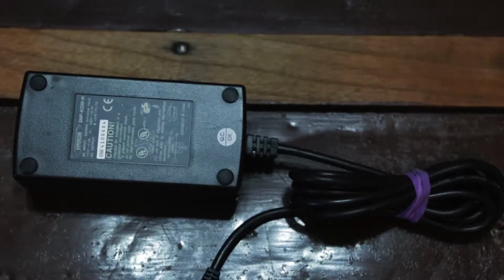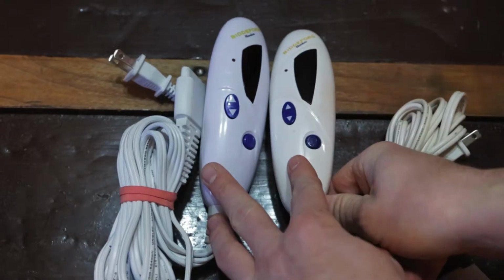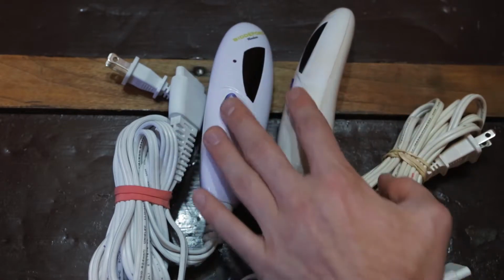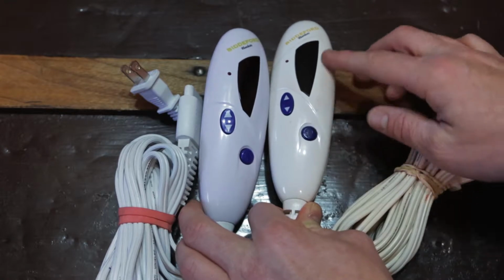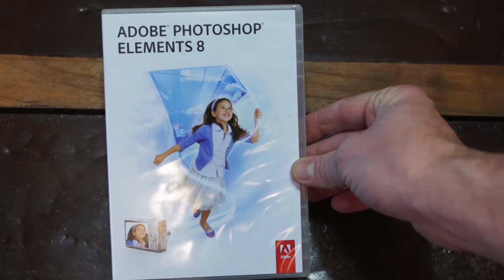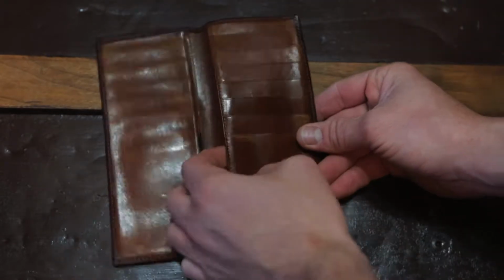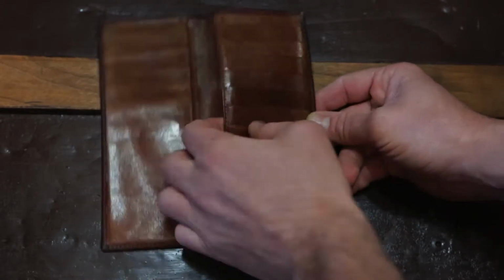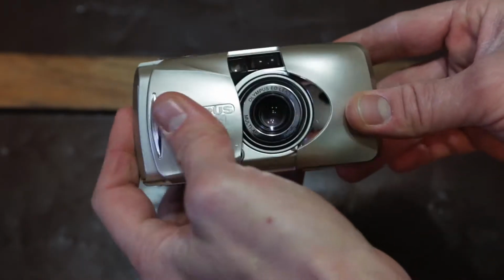A Hypercom power supply, sold for $13. These are two Biddleford electric heated blanket controllers, two different buyers, but they're the same. This one's a little bit more just colored. Adobe Photoshop Elements 8. This is a vintage Neiman Marcus wallet made in France. Just a nice leather one. An Olympus Stylus 120 camera.